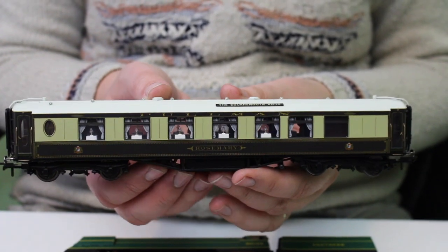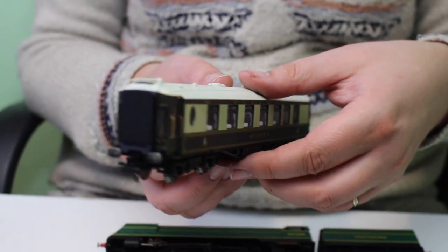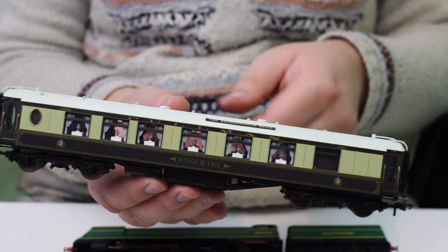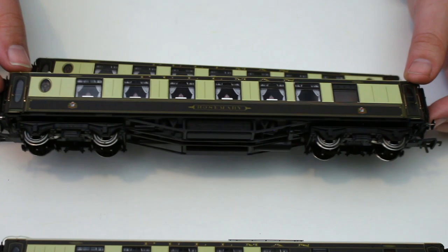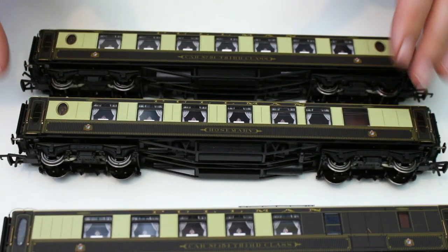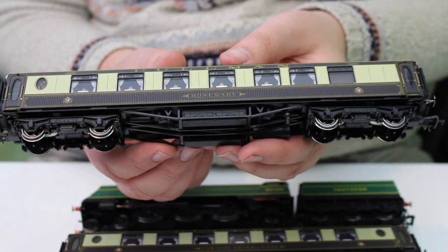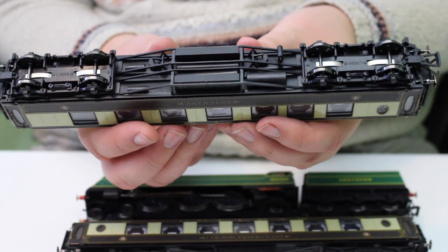Let's take a look at some of the other coaches there. The first class coach, well, we've got, again, a really good rendition of the internal detail. We've got the same table lamps and, I'm not sure, slightly different window spacing. So it's not just a re-livery of the same mould between these two. They are actually completely different body moulds. And that's always nice to see, that that level of attention to detail has gone into accurately producing each of these coaches.